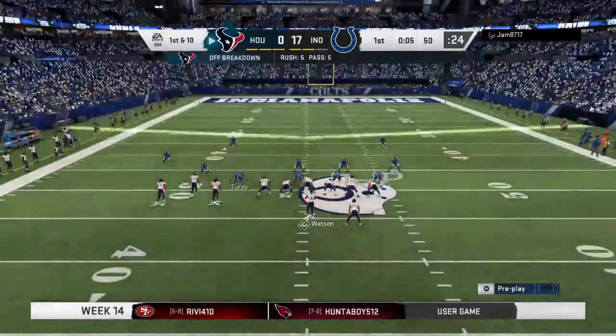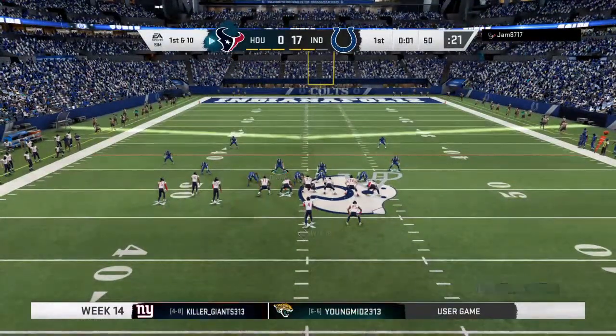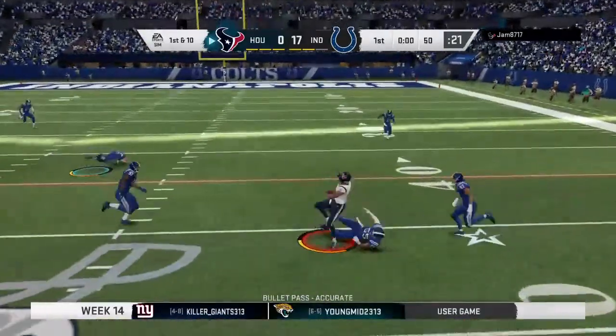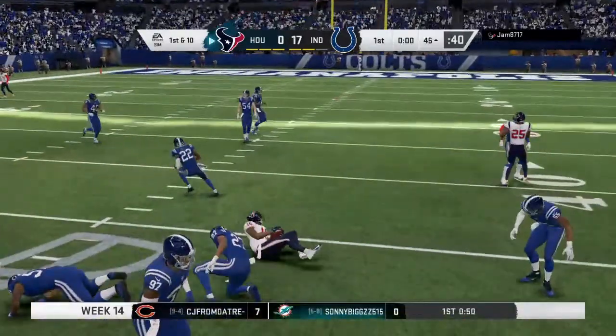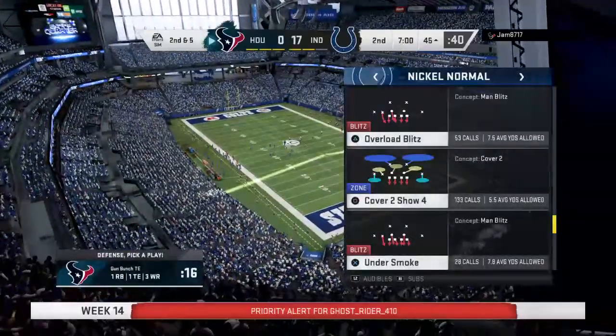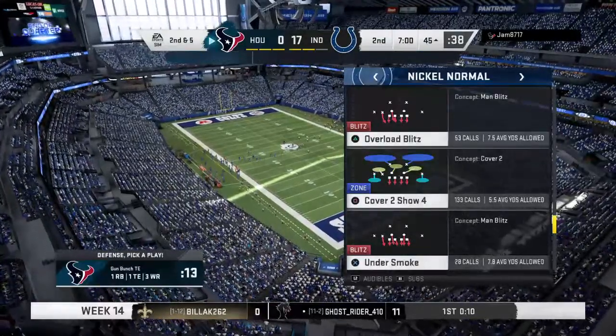Try to get one more in here before the quarter breaks. From the 50, it's Watson. Got an open man, it's QT. And he'll be taken down as that will take us to the end of the first quarter of play. 17-0 our score after one.